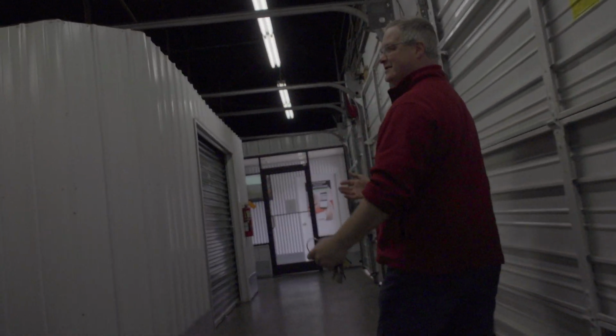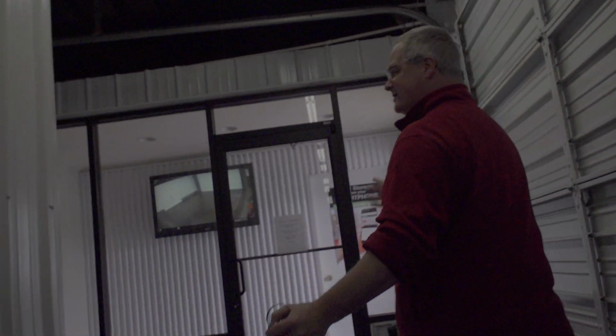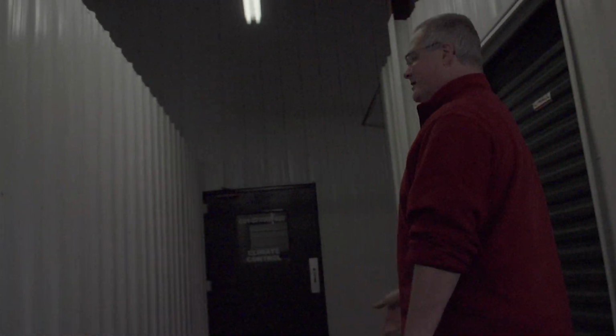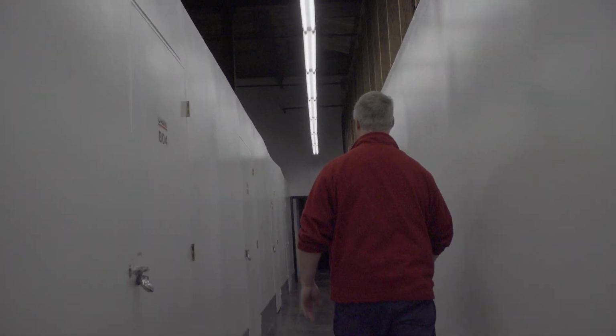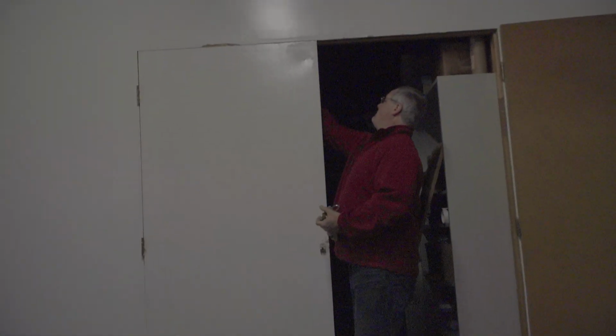So, what's backstage like? Is there lots of women and celebrities around? No, it's a climate-controlled storage facility. This used to be a dump, and they bought it and painted the walls and made it look nice. Now it smells. Ta-da!